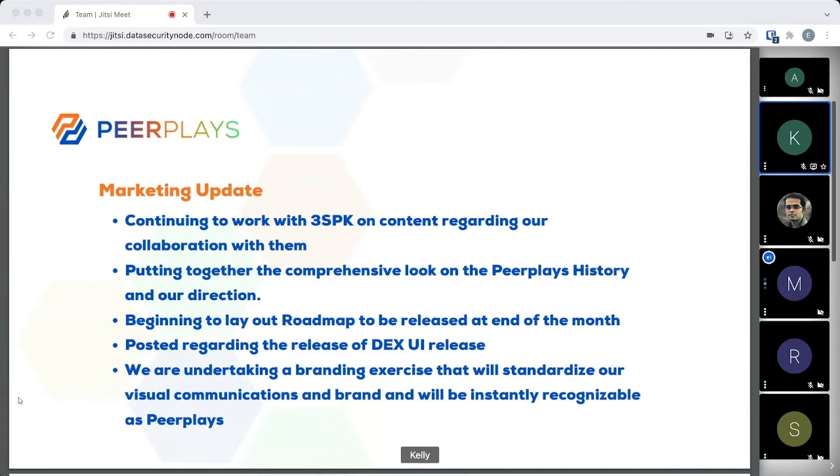I've also been putting together the comprehensive look at the Peerplays history and the direction that we're going. I have the framework laid out on how it's going to get done. Just need to get all the content in there, and I'll be working internally with everybody to get that completed in relatively short order, I hope.